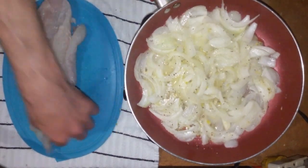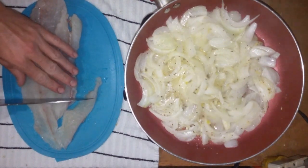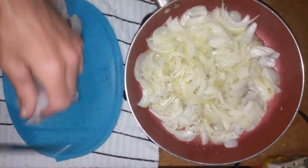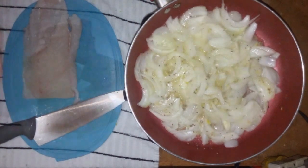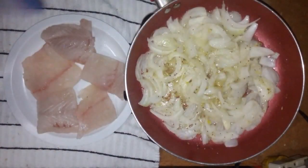Here's my little mangled fillet that I didn't do too good on. So what we're gonna do, we chop that mangled part off. We're gonna deep fry it. All right, so here's what we're gonna cook up for tonight. This is for deep frying.